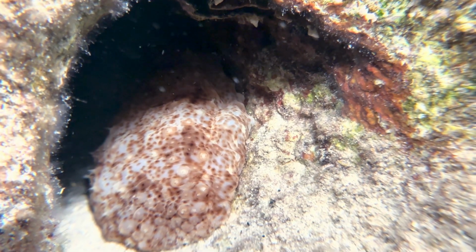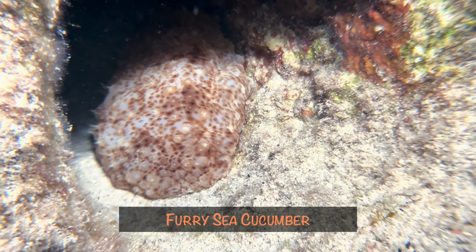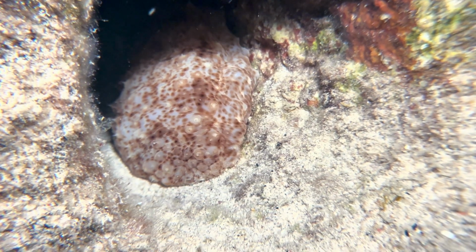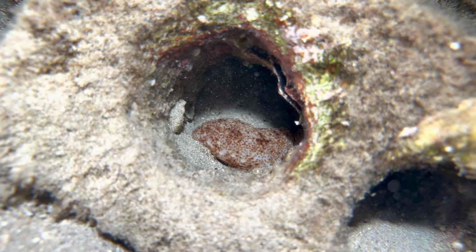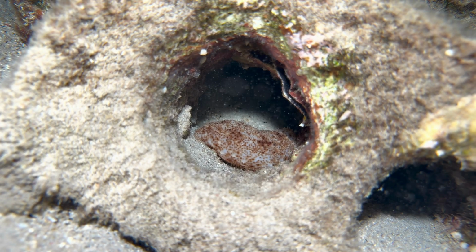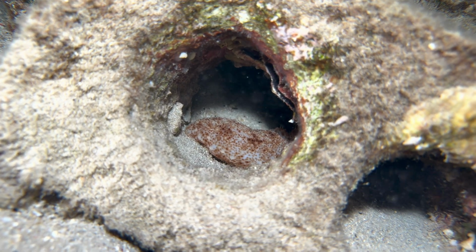It's also been a while since we've seen a furry sea cucumber. To be honest, they're more spiky than furry. We found this one inside an engine block in the shallows. But these aren't the only interesting things we saw in November.